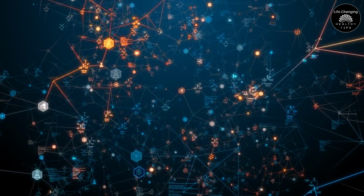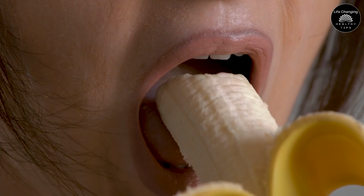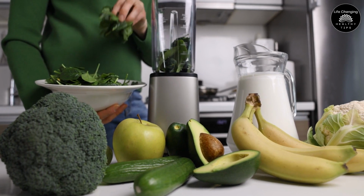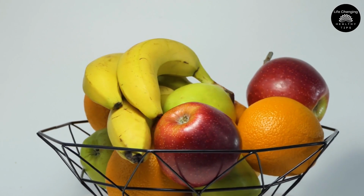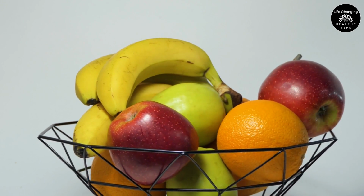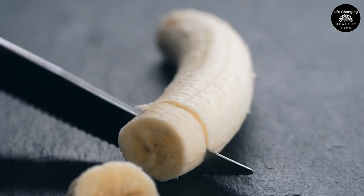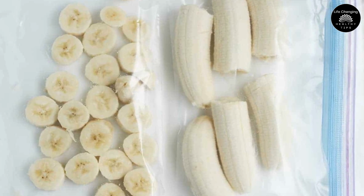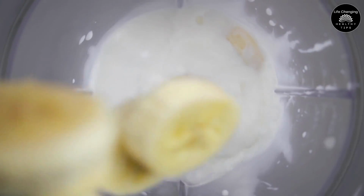Moreover, the enzymes responsible for developing their sweet taste are less active in cold temperatures, resulting in bananas with a less appealing flavor profile. Bananas are best stored at room temperature, away from direct sunlight and heat sources. To prevent them from ripening too quickly, keep them in a well-ventilated area. If you have ripe bananas that you're not ready to eat, you can freeze them for later use. Simply peel and slice the bananas before freezing, and store them in an airtight container or freezer bag. Frozen bananas are great for adding to smoothies or baking recipes.